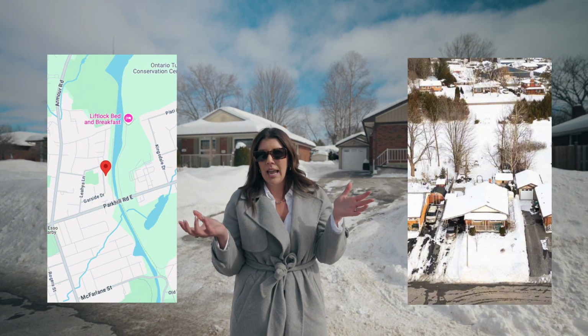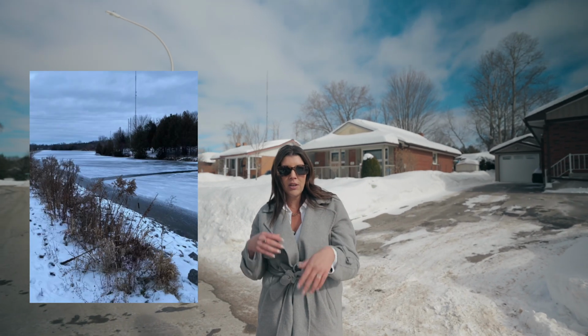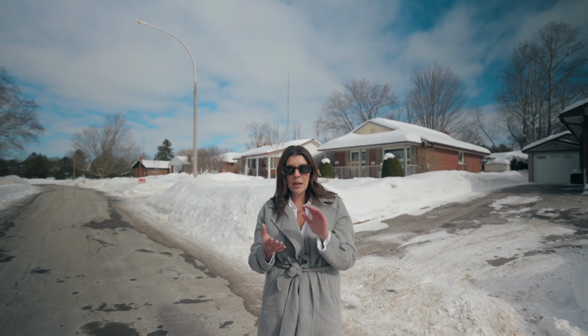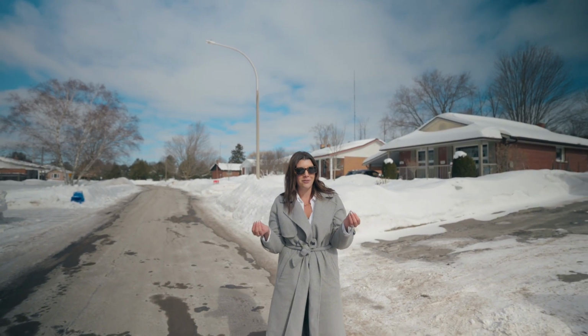So for any of you, what I see a lot of people moving to Peterborough for is the outdoors. So they want the city life, but with the outdoor amenities. So a property like this, you can literally pick up your paddle board and be on the canal within seconds. So another great aspect of living in Peterborough.